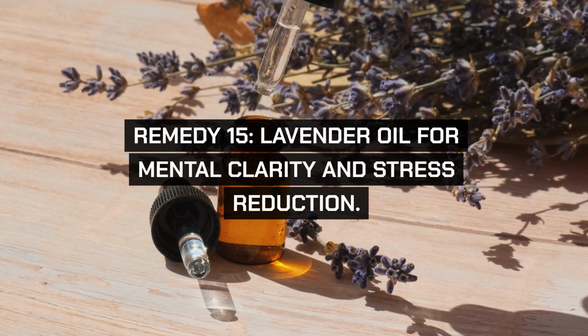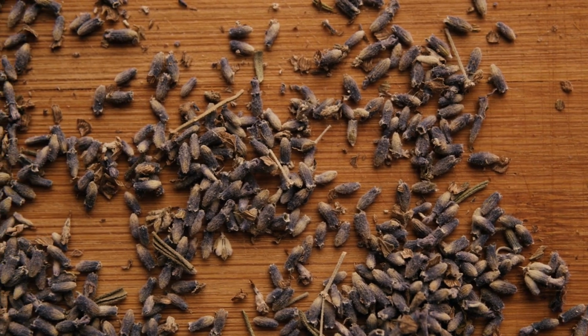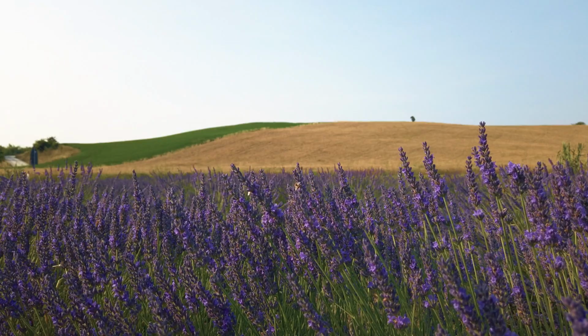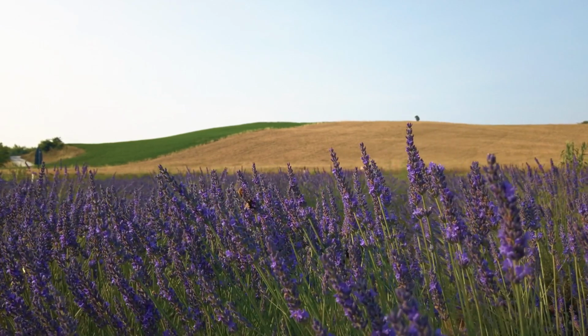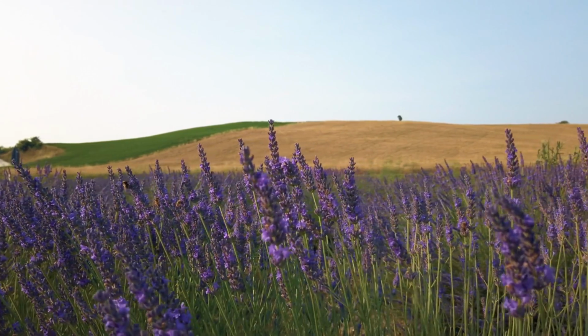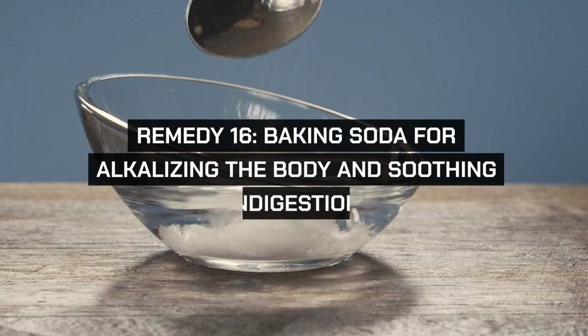Remedy 15. Honey for cuts and scrapes. The viscosity of honey forms a protective barrier to prevent infection, while its acidic nature can help inhibit bacterial growth. Honey is also a natural humectant, drawing moisture out of the environment and into the wound, which can help promote healing and prevent scarring.